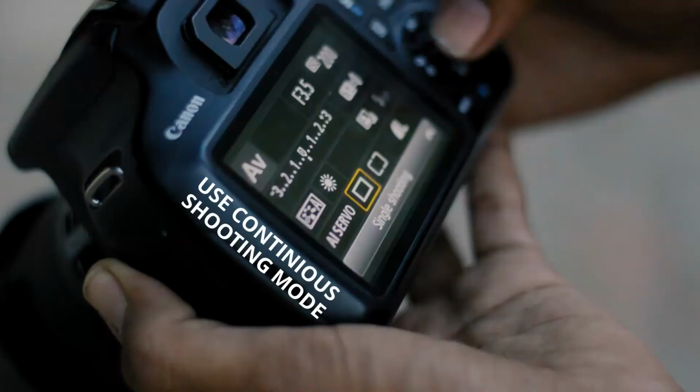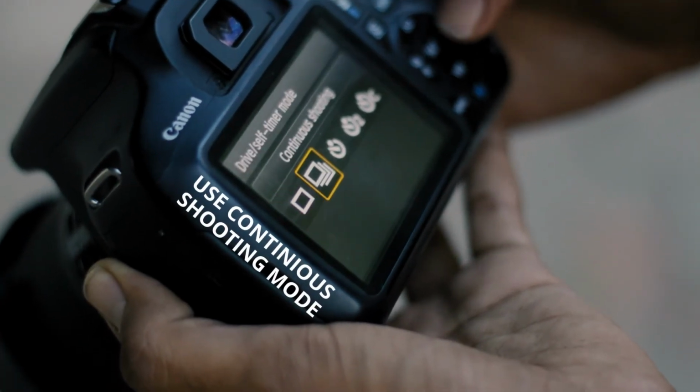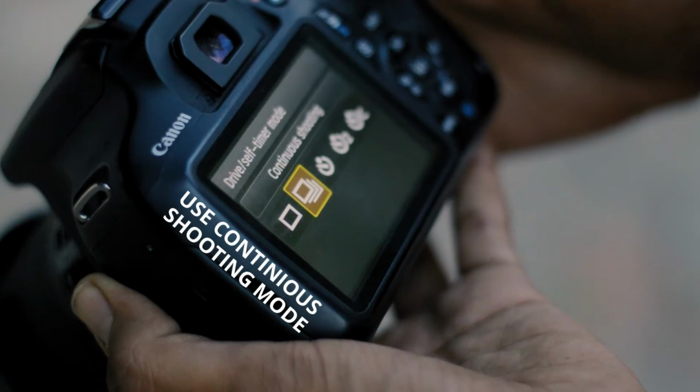Now the fourth setting that I use and recommend you use every time, my camera is always on that mode, is the continuous shooting mode. And I love it because of how awesome the sound is. This is a little bit slow, but Nikon is pretty fast actually compared to this Canon.